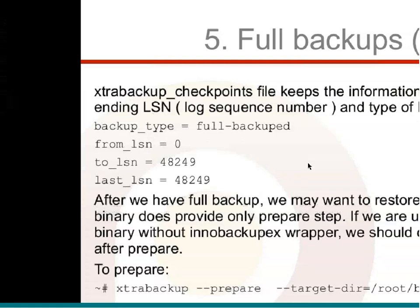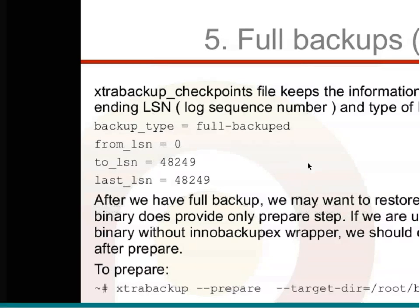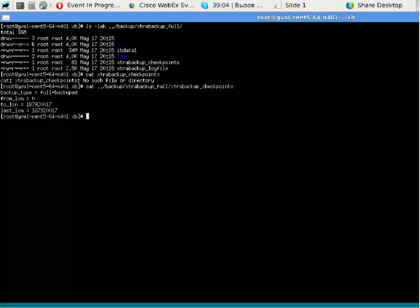Okay. After we have taken the full backup, it is stored as a recoverable image copy, and we may want to restore it for further usage. The XtraBackup binary provides only the prepare step. If we are using the XtraBackup binary without the innobackupex script, we should copy files manually after prepare. Okay, let's run the prepare.